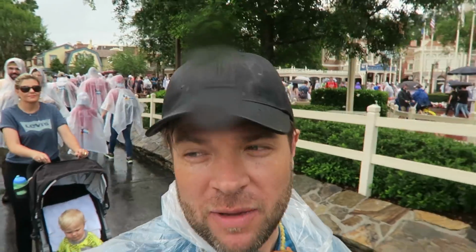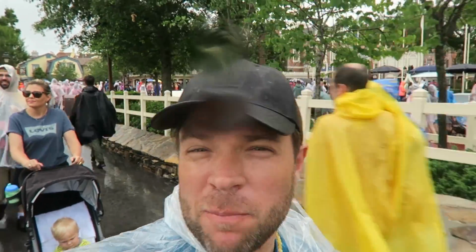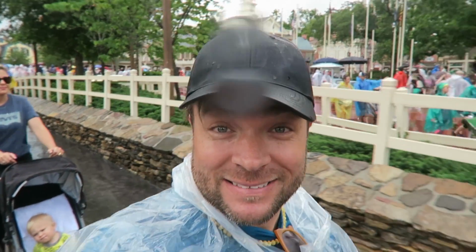Okay, so it's Florida, that means it rains a lot, okay? And they sell these ponchos in Disney. You can expect to pay about $10. It's a better quality and it's quite thick. And if you don't want to pay that much, Target or the dollar store sells them for $1.